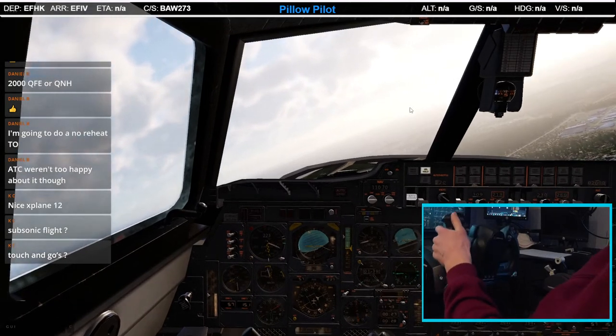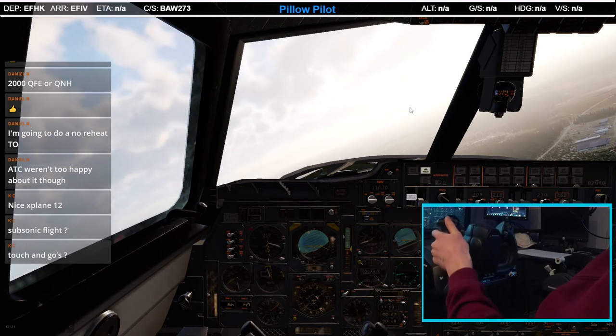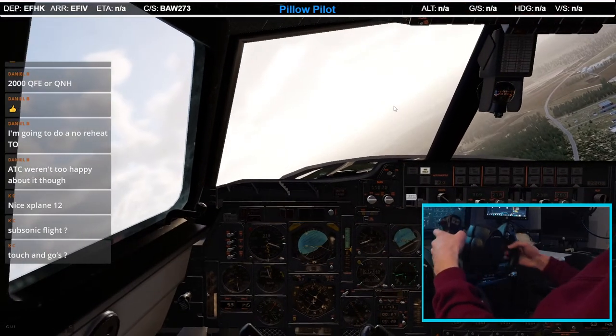Keep that turn up. We'll increase the rate of turn slightly. And there comes in the ILS. So the runway's pretty much right ahead of us now. We've just shot across the ILS there, so we'll keep our turn going.